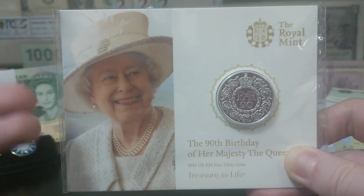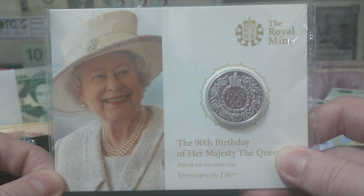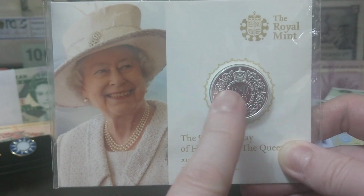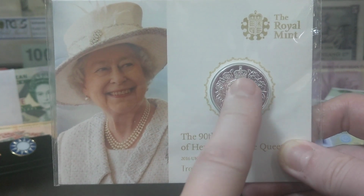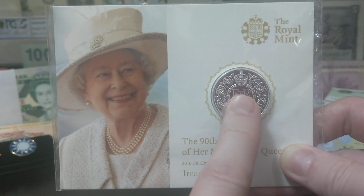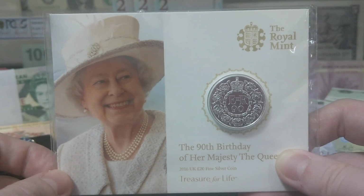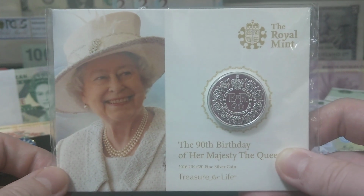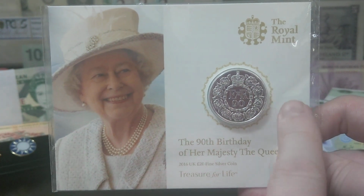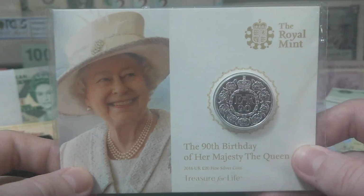You've got this wonderful portrait of Queen Elizabeth II on the left, smiling, looking very, very wonderful and graceful. And you can see the coin sat right in here. You can see we've got the crown, symbol of the royal house, and you've got ER for Queen Elizabeth and 2 for Queen Elizabeth II, and 90 representing her birthday number in 2016. So really, really nice coin, and I love the roses that go around the outside here. So very, very beautiful.